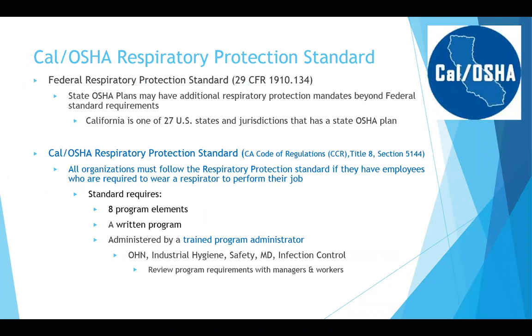So the CalOSHA respiratory protection standard is our state OSHA plan standard for respiratory protection. There is also a federal respiratory protection standard, but there are 27 states or jurisdictions that have a state OSHA plan, and California is one of those. So the state plan can have additional mandates beyond the federal standards, but must meet at least the federal standard requirements.